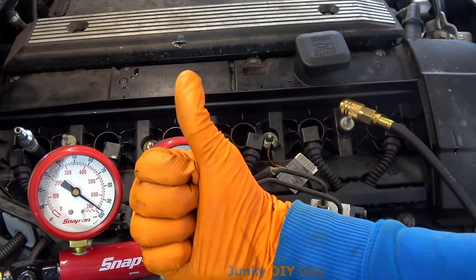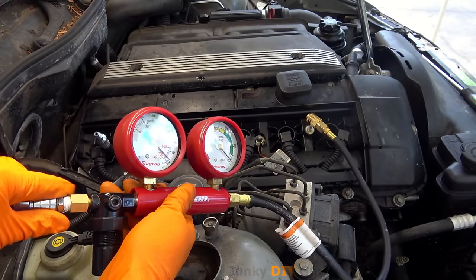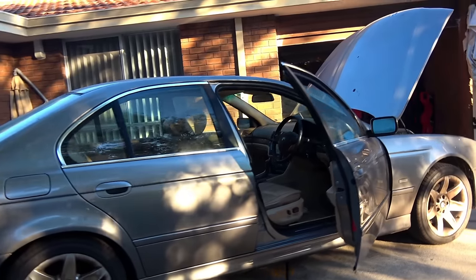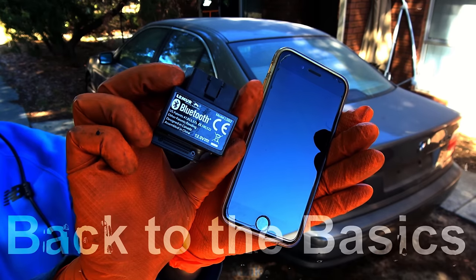And that is 100% confirmed that this car does not have a bad head gasket, and boy do I feel good. So there you go, that is unbelievable. So it seems someone misdiagnosed this car, but now the question is, why is this car misfiring? Alright, let's start with the basics using a cheap scan tool that you can use with your phone.